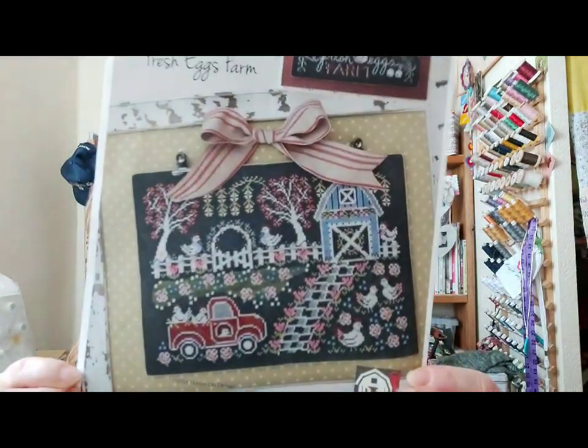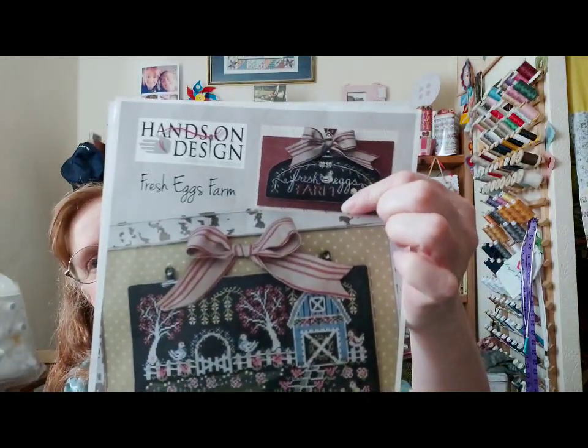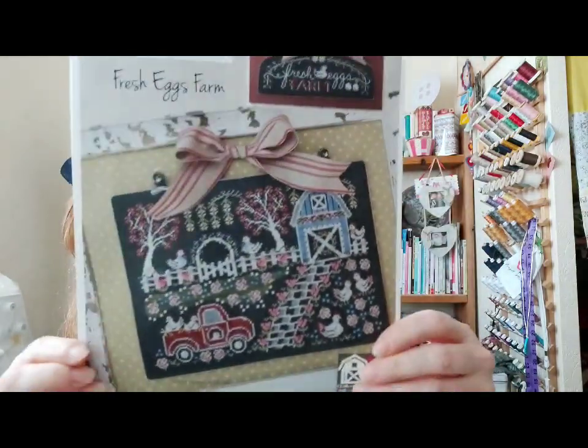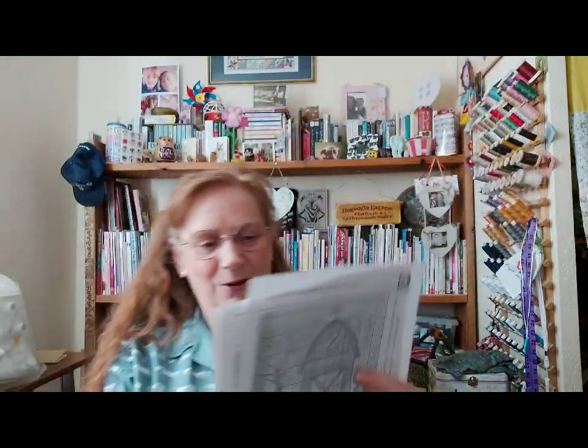And yet again, as you know, I love my Hands-On Design. So this is the cross stitch, and you also get this one in there as well. Oh, Stitching with the Housewives, I think it is, something like that. Anyway, yeah. So I thought, oh well, I'm going to start a big one and give it a go.